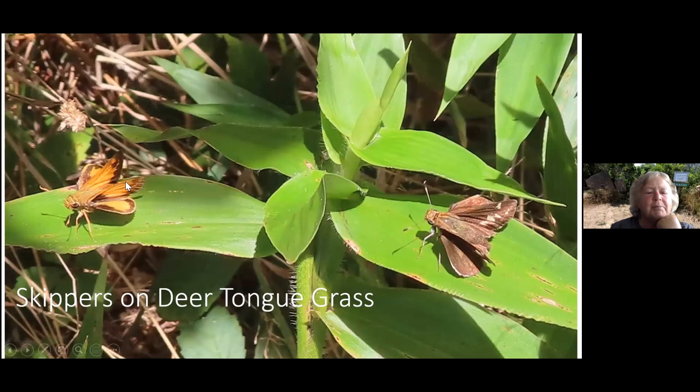In butterflies, the forewing, the front wing, and the hind wing, the back wing, are in the same plane, one in front of the other. In skippers, they're at an angle, sort of between the body and the hind wing. And we'll get another look. This is two different types, I believe, of skippers. They're very small.